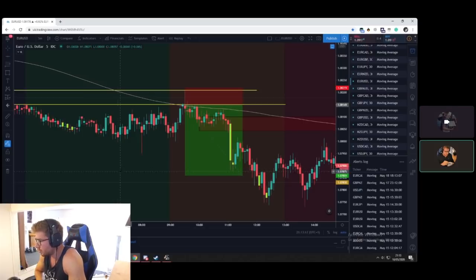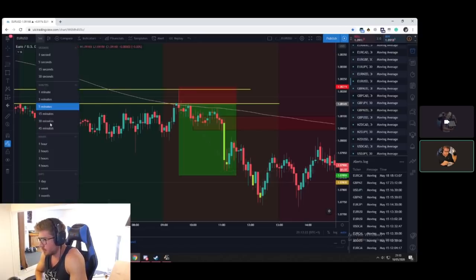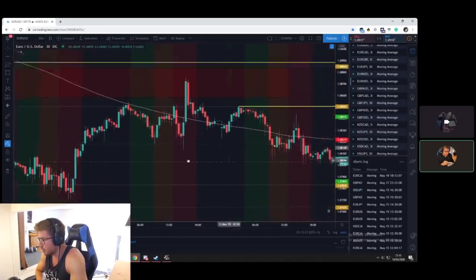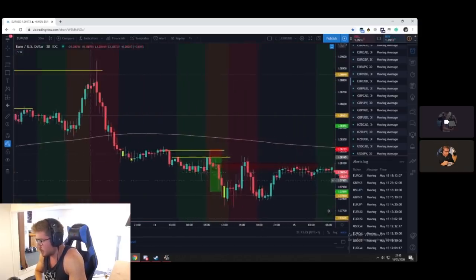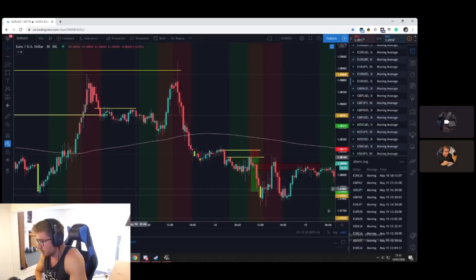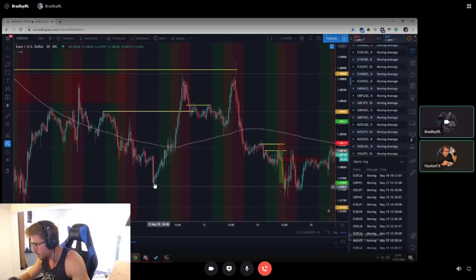Yeah, cool. So, in terms of exiting, though, I still see no reason to have exited this. There was no sweeping of any lows on the higher time frame. On the lower time frame, we weren't even trend changing, as we just saw in the 5-minute there. We could have left this to go all the way down until, actually, it did sweep that previous low there.